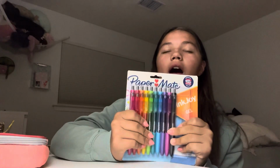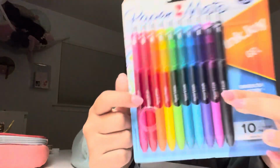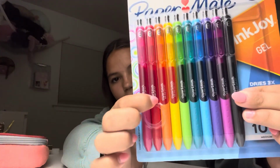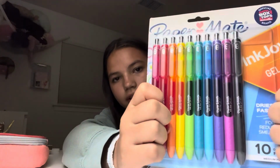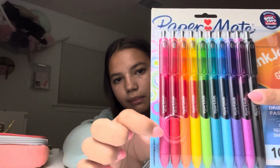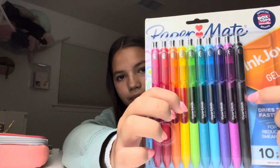Pencil case stuff. I get these pens every year, and I love them so much. They're the best for taking notes, and I actually use them. Unlike other pens, which I never use, but these I use. And they were so cheap at Walmart. Okay, it's all the colors. It has a pink, a red, orange, yellow, and all the colors. I like this blue the most, and I like that pink, and the black works really well. So these are my favorite gel pens.